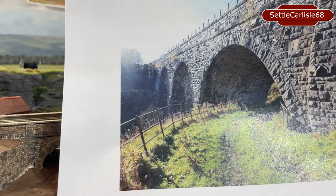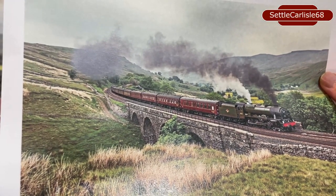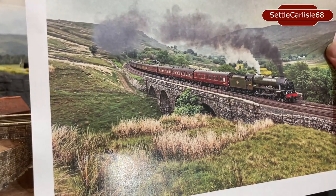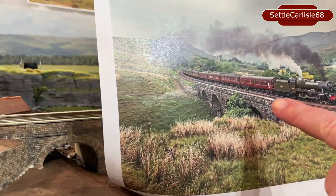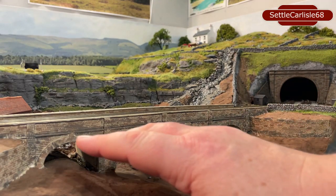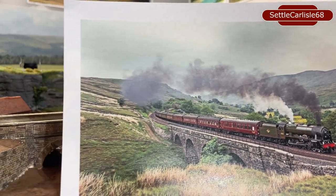Hopefully I've captured the stone colour. And finally, just to give you an idea what I'm going to do in the surrounding area with the grasses. So again, that's the viaduct on the top of the embankments. I'm going to put lots of tufts here at the top, and then there will be, as you see here, where this tree is, I'm going to look to put a tree here, and then all of this will be grass, as per the photograph. So that's the plan.